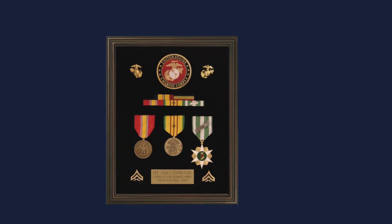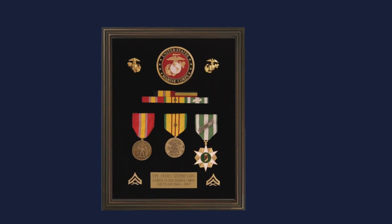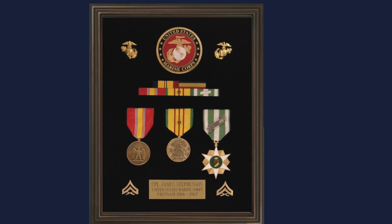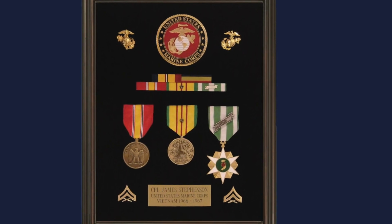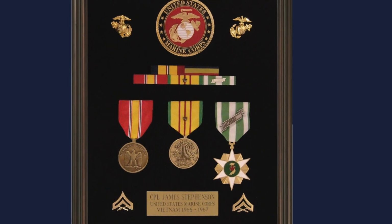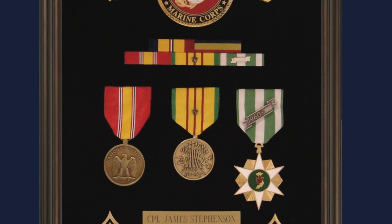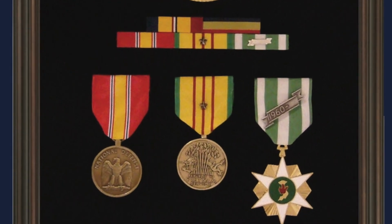The first display is one of classic simplicity, when this young corporal came home and put together a display using his collar insignia, the ribbons he wore on his chest when he came back home, and the three basic medals: National Defense, Vietnam Service, and Vietnamese Campaign Medal.